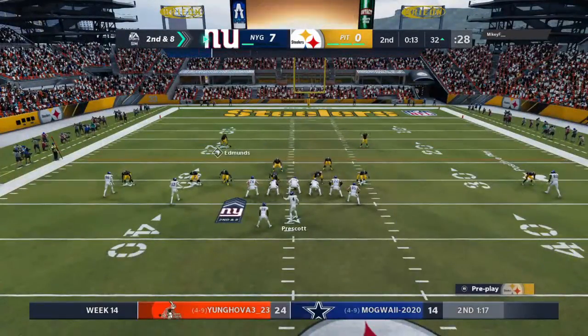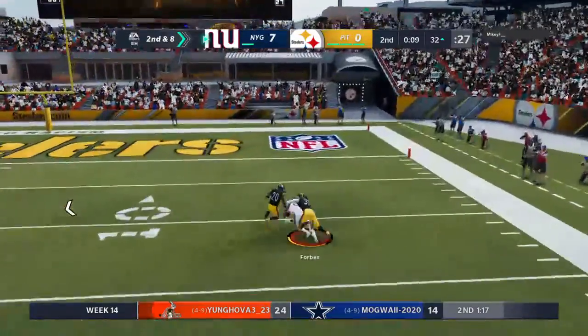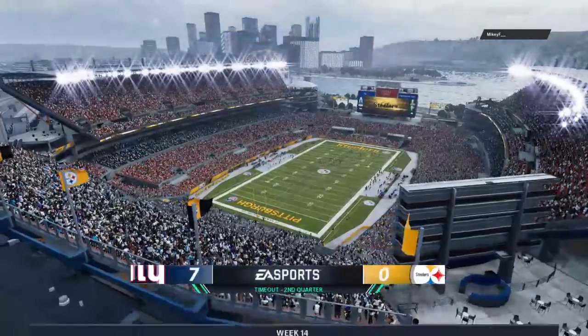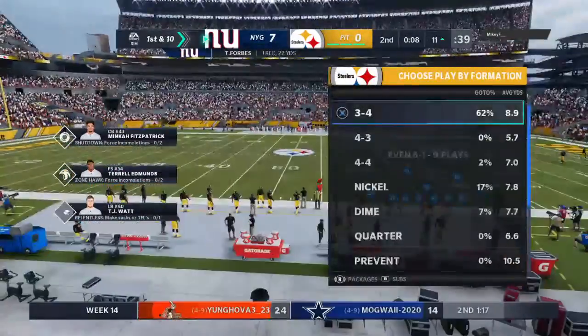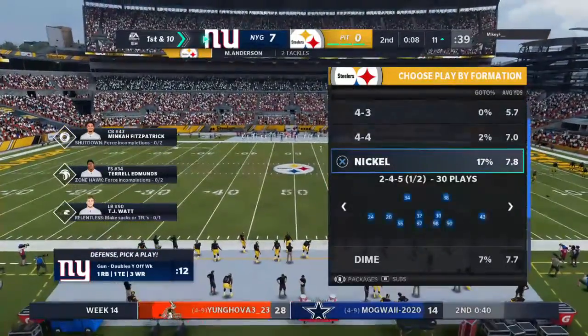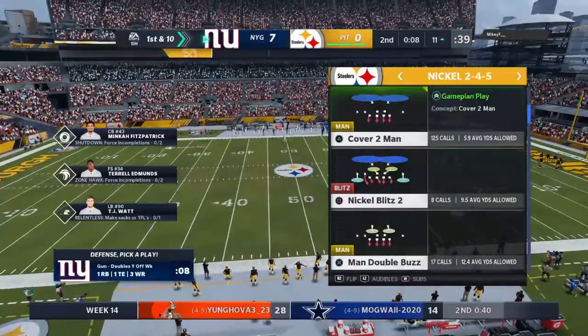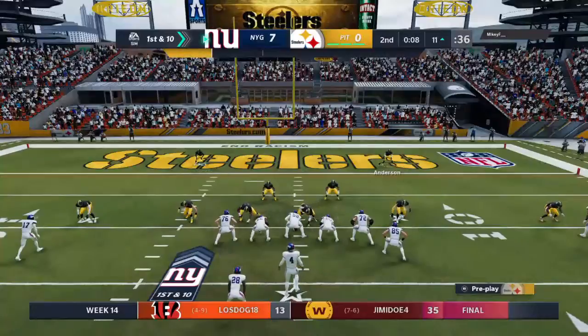2 yards on the pickup. It's 2nd and 8. They'll throw again. Prescott going right side here, and that's complete. Now here's a timeout as they're going to get him with 8 seconds remaining here in the first half. 2 yards. First down, New York. Now a 1st and 10 at the 11.